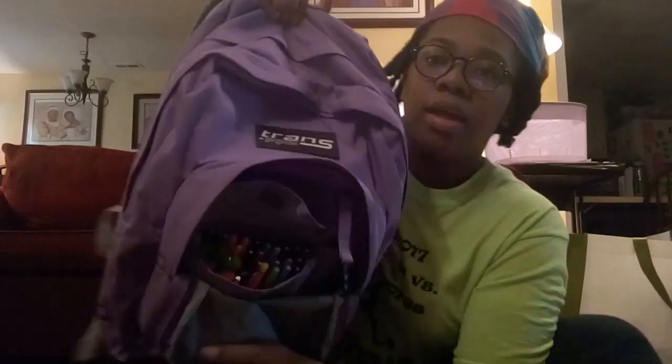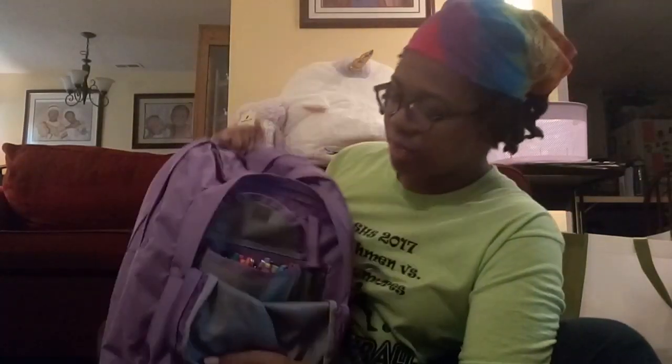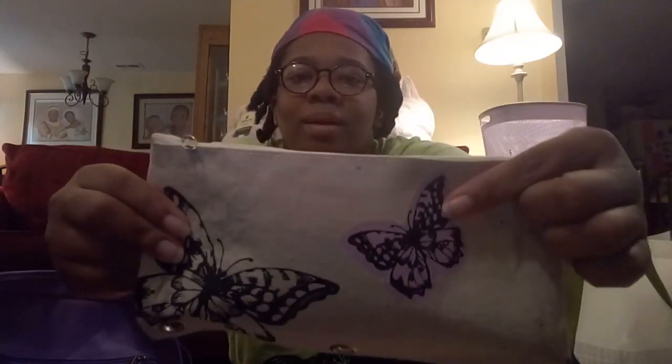Okay, so next up, we have some regular, typical supplies, you feel? First, I need to show you in here. There's a whole bunch of pens and highlighters, because those are going to go on my desk. They're not going to go in my little pencil case. I've had this pencil case since 11th grade. This butterfly is purple, so I thought it worked. Thought it would be cool.